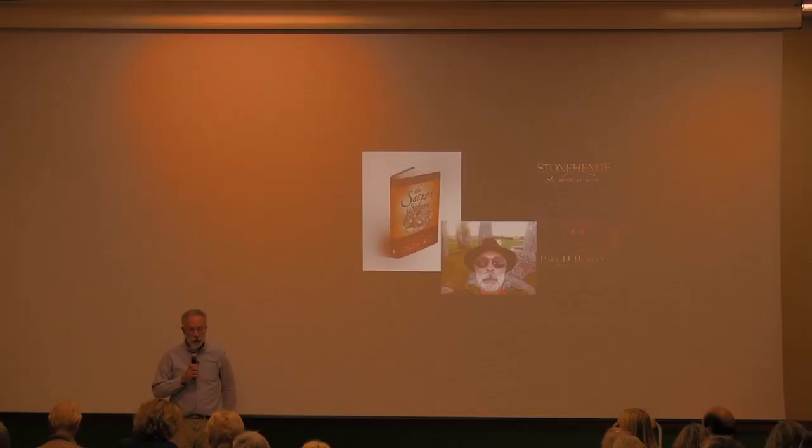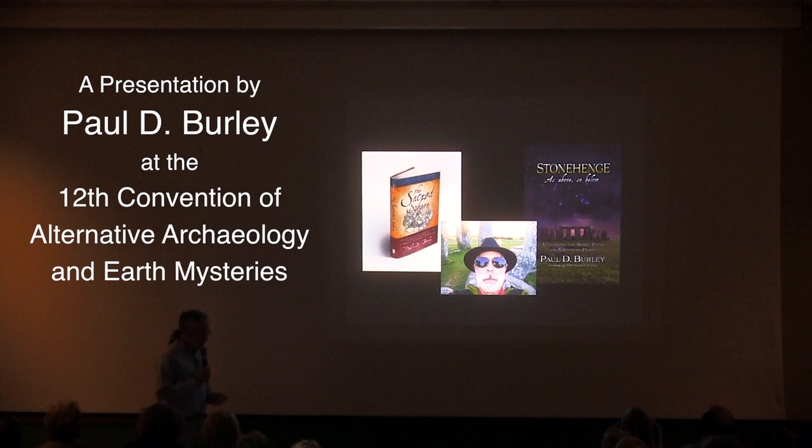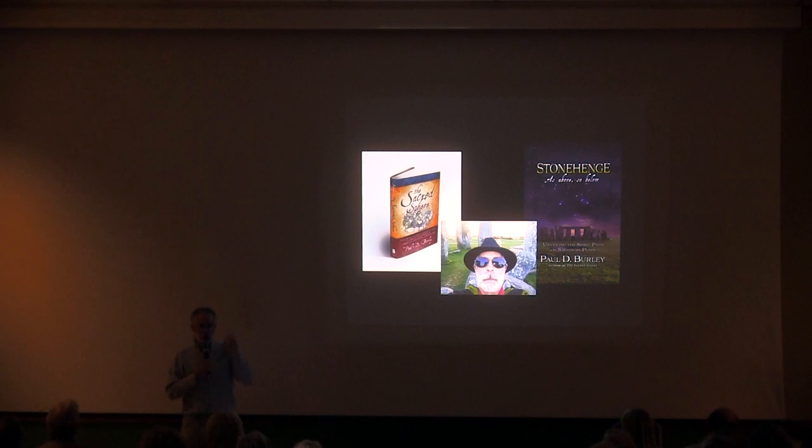There are some very important aspects of Stonehenge and its landscape that have been unrecognized because the archaeologists are too keyed in on the finer points of archaeology, which is what they do. That is fine. I do not have a problem with that. But they're missing the big picture, as you are about to see.